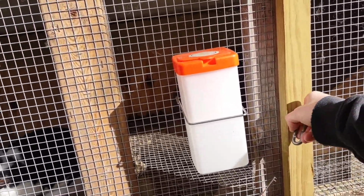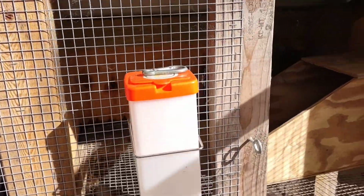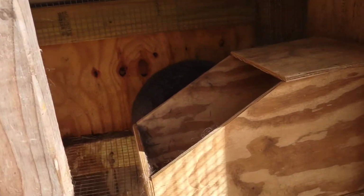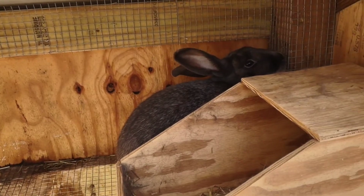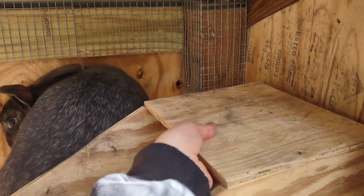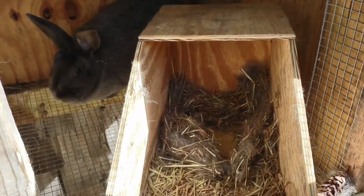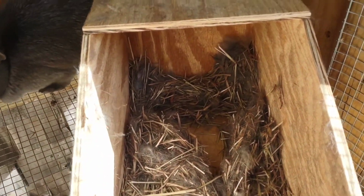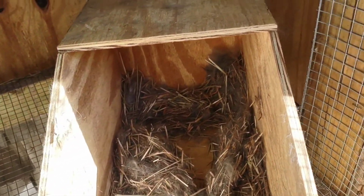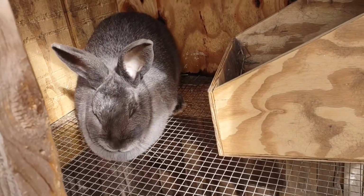There are 2 signs that we've seen that she is pregnant. One is that I came out here yesterday and she was laying on her side with her belly out, which is a sign that she is about to have babies. Another huge sign that we're really excited about is that her nesting box has fur in there. She's already started to pull fur and create a nest, so that's super exciting. I'm going to give her some more hay. Yep, so there she is.